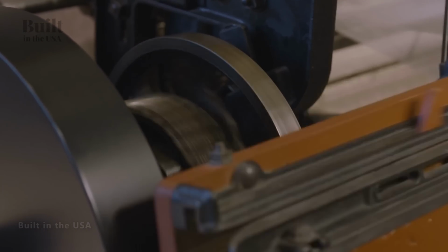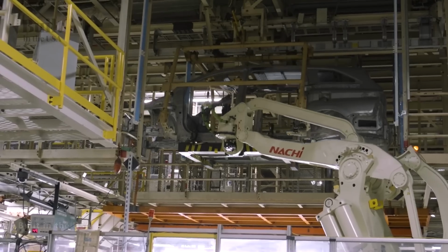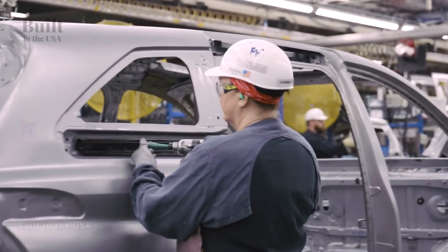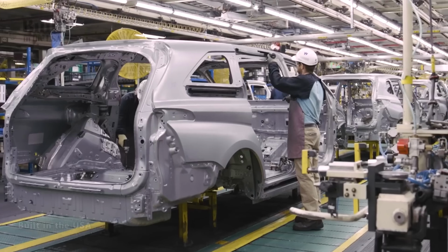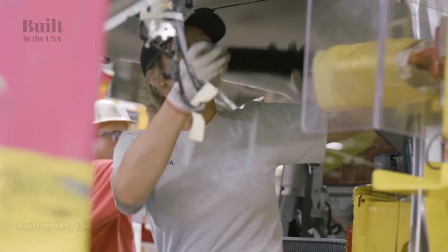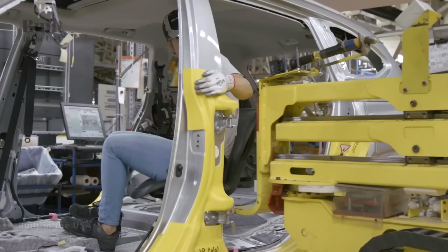The Toyota Highlander is a mid-size crossover SUV with 3-row seating produced by Toyota since 2000. A total of 130,000 tons of steel are processed here annually. This is a huge amount, from which approximately 28 million parts are produced.